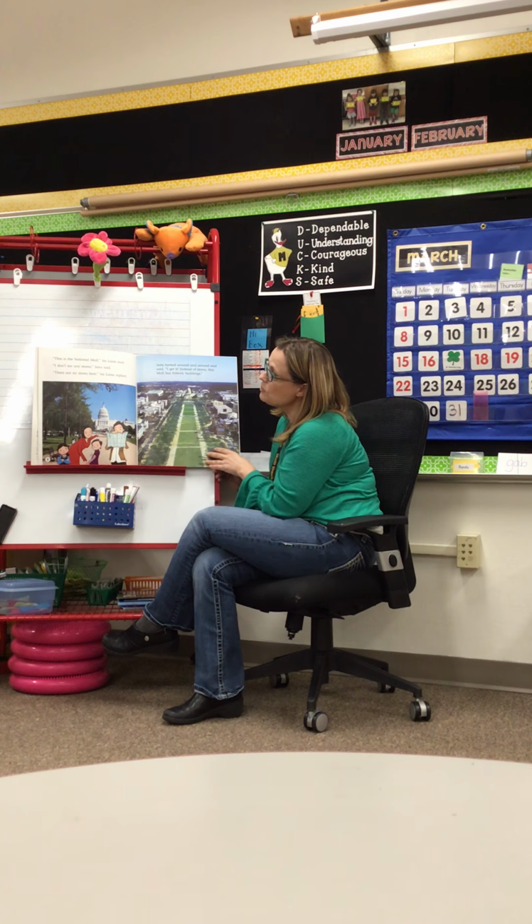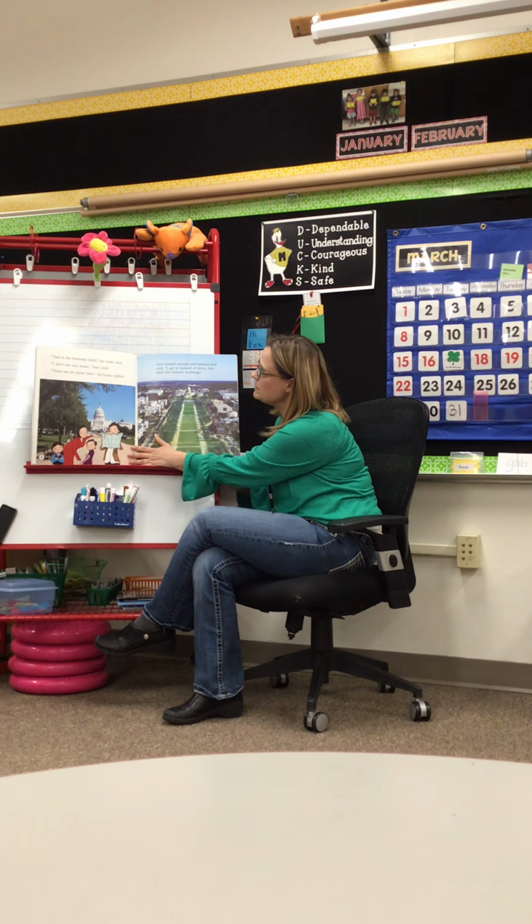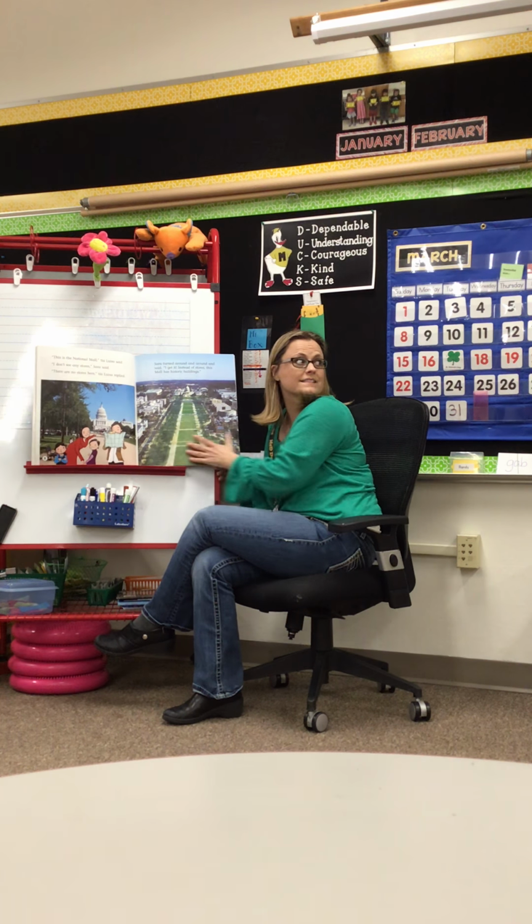This is the National Mall, Tia Louisa said. I don't see any stores, Sarah said. There are no stores here, Tia Louisa replied. Sarah turned around and said, I get it. Instead of stores, this mall has historic buildings.